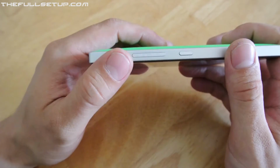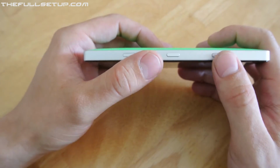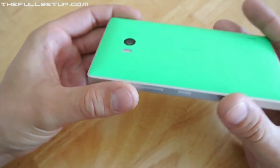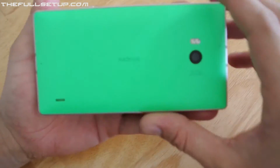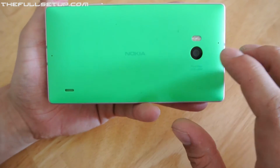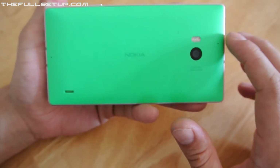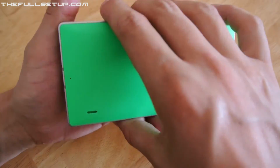What about on the sides? Okay, we've got the volume rocker, we've got the sleep button, and we've got the camera button, which I absolutely love. All phones should have a camera button, so big ups to Nokia for that. To the rear here, we've got the 20 megapixel PureView Carl Zeiss sensor, which is just an absolutely amazing camera. We've got a dual LED flash, twin mics, and a really nice speaker, so the speaker sounds absolutely fantastic.